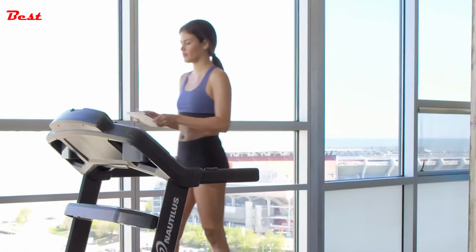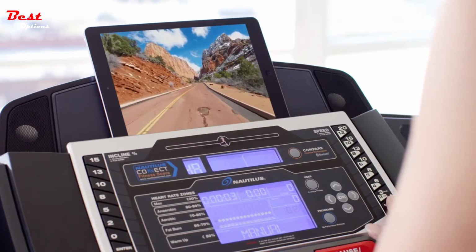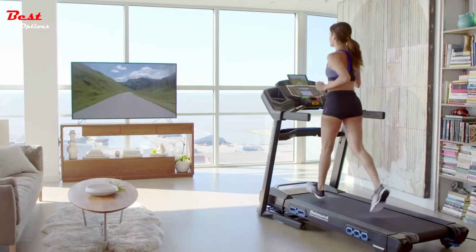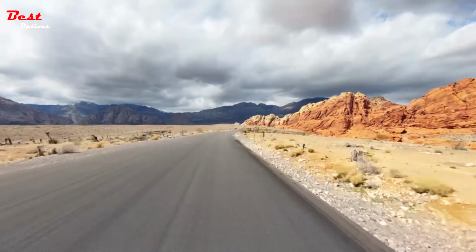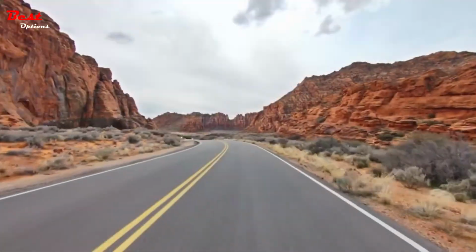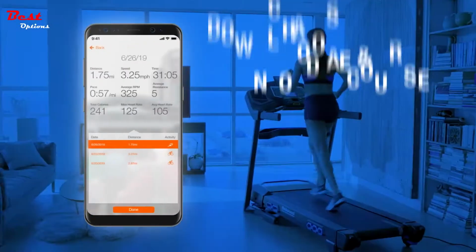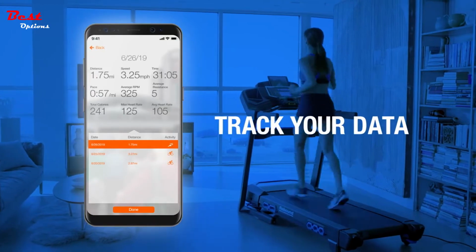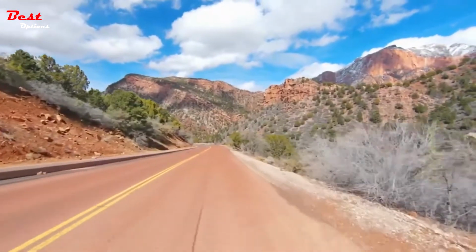When you're feeling adventurous, you can also experience the ultimate mixed reality training app, Explore the World. Travel the world while you train with the amazing new digital fitness experience that lets you explore short and long courses all around the globe. Just choose and download the course you want. With the addition of Bluetooth, track your data, and take a tour through breathtaking scenery without ever stepping outside.